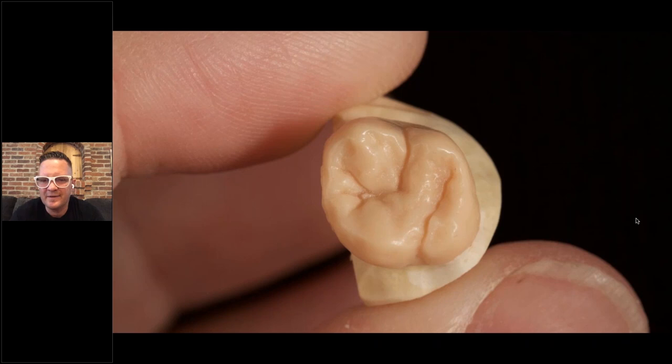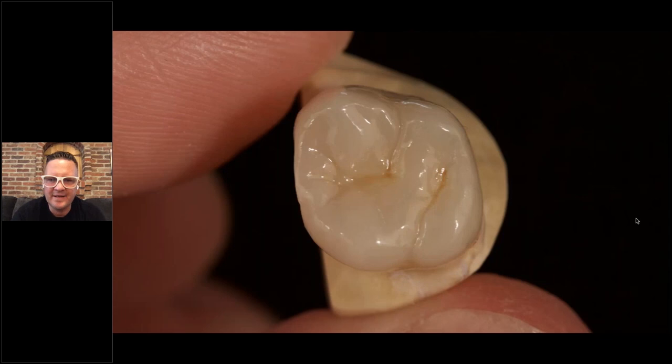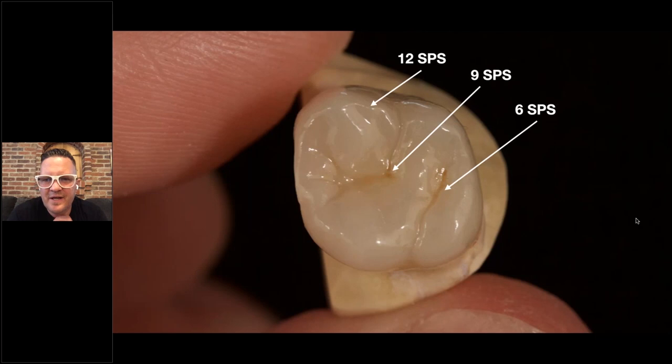This was a case that I was actually doing. I waxed up this molar, and here's the finished product with the luster paste and Spectrum stains. Again, I use the blue, the 12 SPS, and then the 9 is, I think, a khaki color down in there, to warm up the occlusal in the fossa there. I use the same thing for a lot of the molars, is what I'm trying to say.